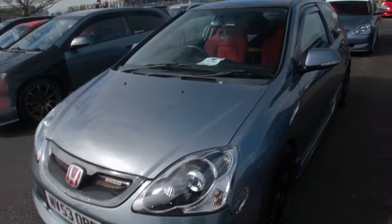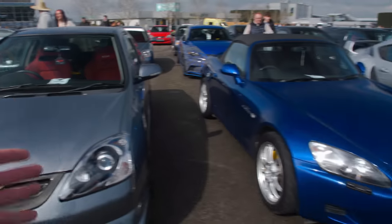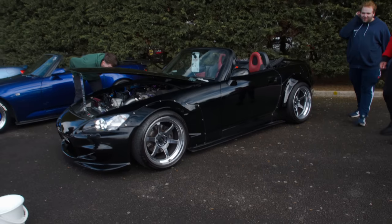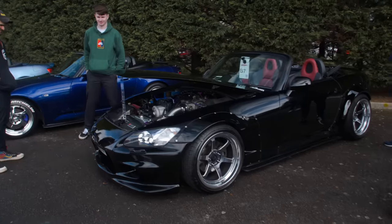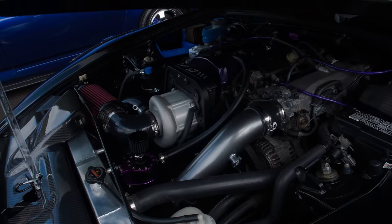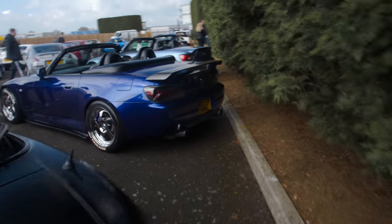Okay, bonnet's down on the Civic. Everything's locked up because we're going to head out and actually look at some cars now. So let's go see what the show has to offer. So first off, it's going to be this incredibly cool looking S2000. Got a wide body kit, Kraftwerk supercharged. Super rad. And then next to it, this one here as well.